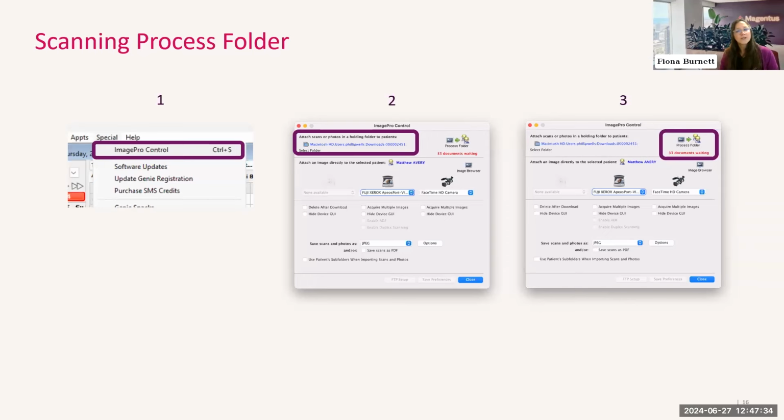To access the process folder, go to the special menu in Genie and click on Image Pro Control. As the Image Pro Control window opens, you can click on the process folder icon to view the contents and proceed to linking the files.